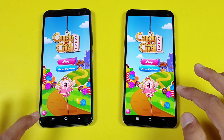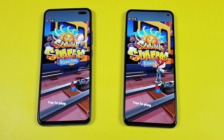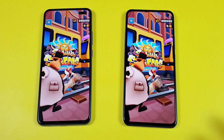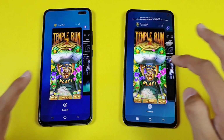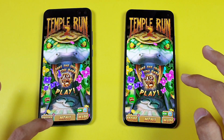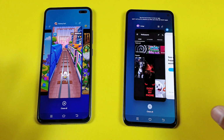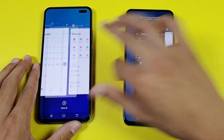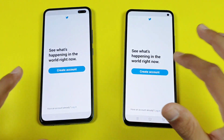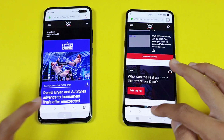Let's see the Candy Crush Saga, that is also no refresh on both phones, Subway Surfers, and you can see again no refresh. Both phones perform really good in the RAM measurement. The last game application we have is Temple Run 2, that is also no refresh on both these two devices, but still the Vivo V17 and the Vivo V19 performed really good in the RAM measurement. Zedge, let's see the Twitter, and last we are back to the internet browser where we left.